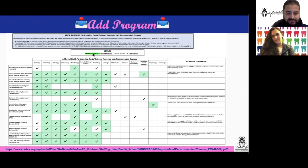So recommended is green box and check marked. Microbiology, physiology, and that's it. So ASDO doesn't have much recommendation, whereas for a university like Boston, it has all the check marks highlighted in green. And here it has additional information that you need to look at. So I would definitely download this and use it to the best and fullest of your abilities, because it's going to save you so much time.